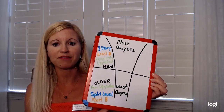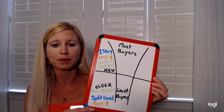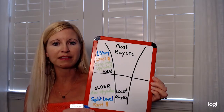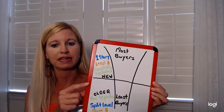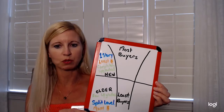On the bottom of that funnel, most people would think it's a 2 or 3 story house. In my experience, split levels tend to be that floor plan that's just not as appealing to most buyers. So I would put that at the bottom of the funnel, and then kind of in the middle we'll find 2, 3 story homes.